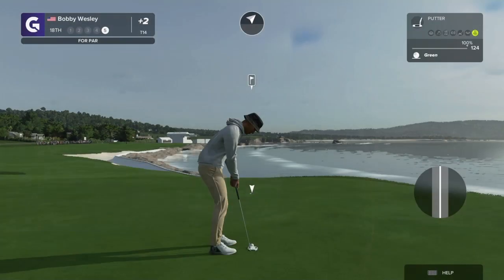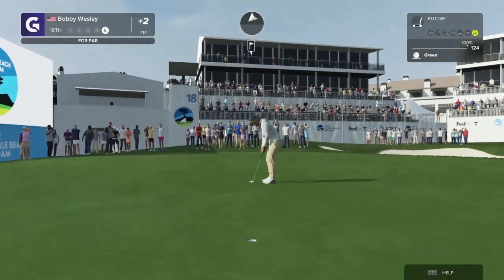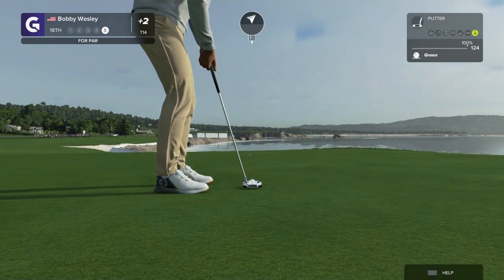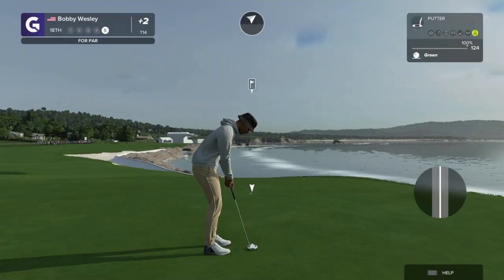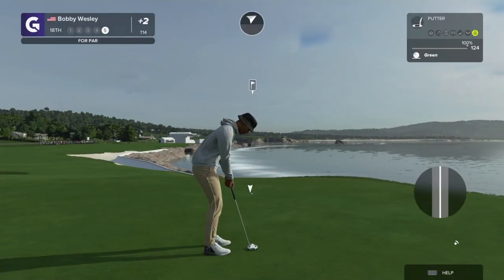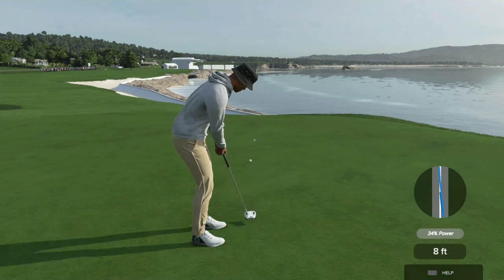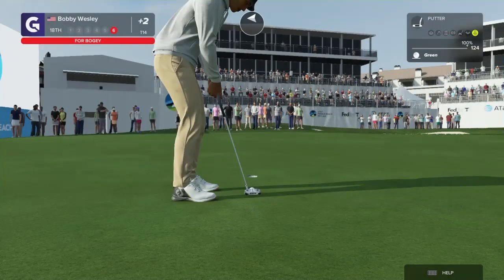Okay, Henny, what's he looking at with this putt? Setting up this putt 14 feet from the cup. Right by the hole. Just 3 feet to the cup.